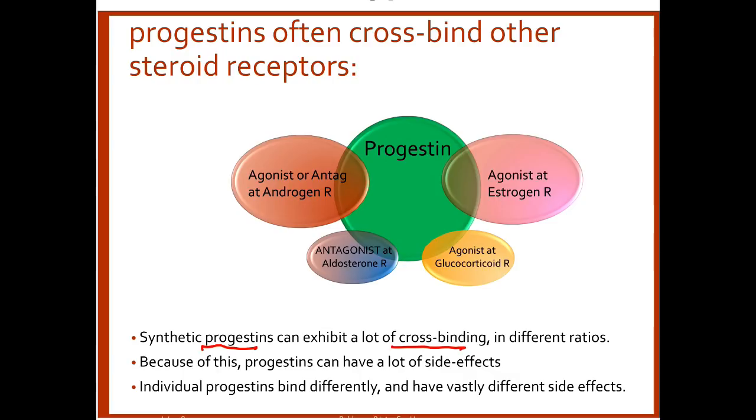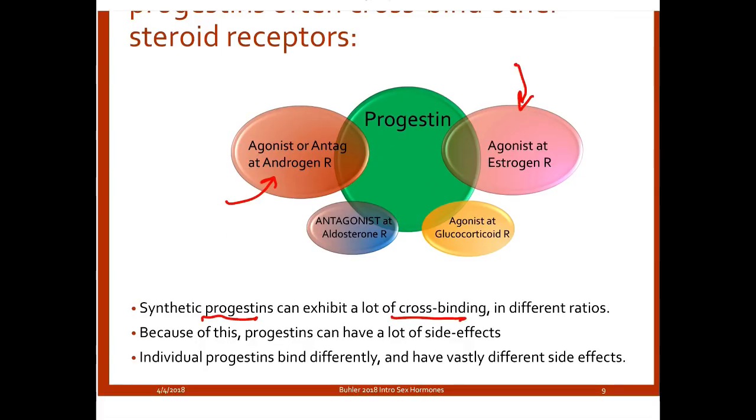So when you're picking a progestin to use clinically, you're going to have really different side effects depending on which progestin you pick, because one might have a lot of estrogen side effects, or another one might have a lot of androgen side effects, etc.